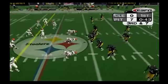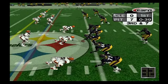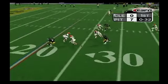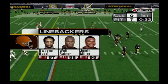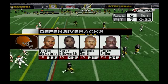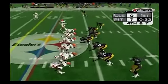Third down and 7 for the first. 5 wide receivers for Pittsburgh. The quarterback looks to pass. Good coverage. Incomplete. They'll kick it away. Here's the punter.